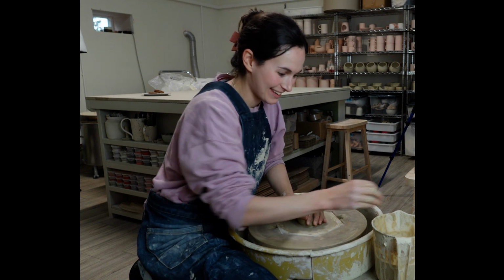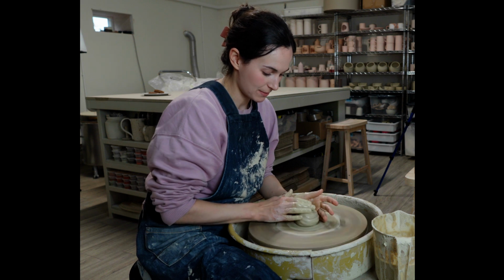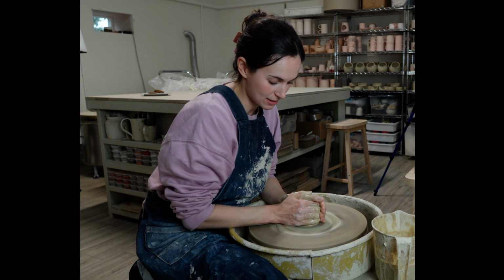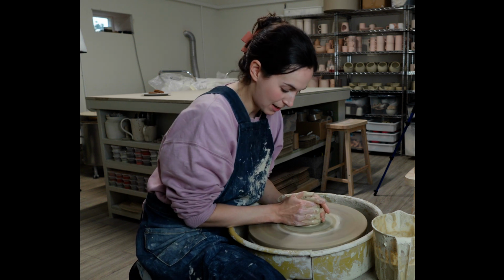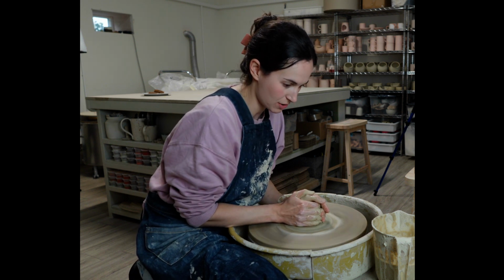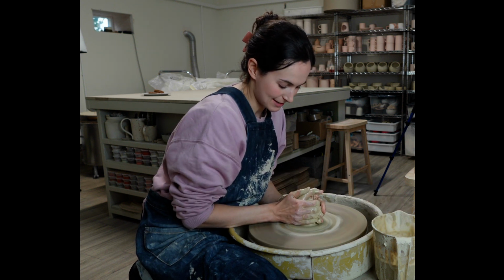Slap it on to get it nice and stuck down to the bat, and then I'll go in with a little bit of water just to get it going so it glides through my hands. And now I'm onto the process of centering, and I keep my elbows tucked in so that my body weight is doing the centering for me essentially.